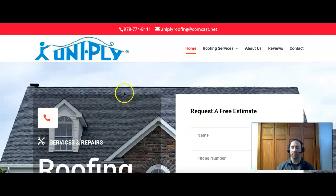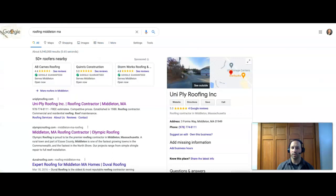So one thing I would recommend is adding more content on your homepage. Ideally, you really want to have over 1,000 words of content on your homepage. And the reason that you want so many words of content is the more words you have in there, the more keyword phrases you can put into those words. So I went ahead and used an example. So roofing, Middleton, MA. And sure enough, you guys pop right up. All right, so this is the area you guys are kind of based out of. So I figured it'd be a great way to show you kind of what we could do.